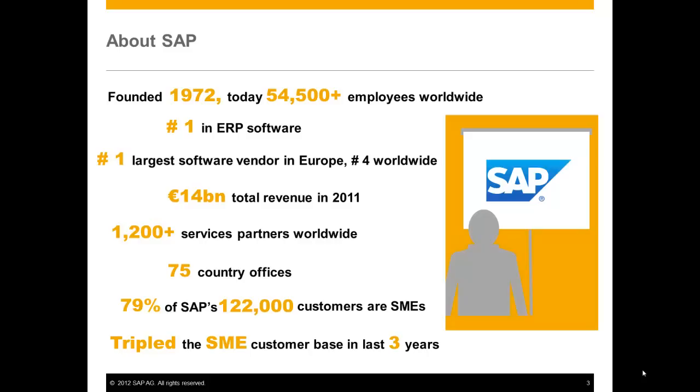With more than 1,200 services partners worldwide and 75 country offices, SAP is well positioned to be the ideal vendor to provide a business solution for your organization. With the strength of SAP, you can be sure that we're not only going to be there today, but we're going to be there tomorrow to continue providing you world-class applications to help you run your business more effectively.